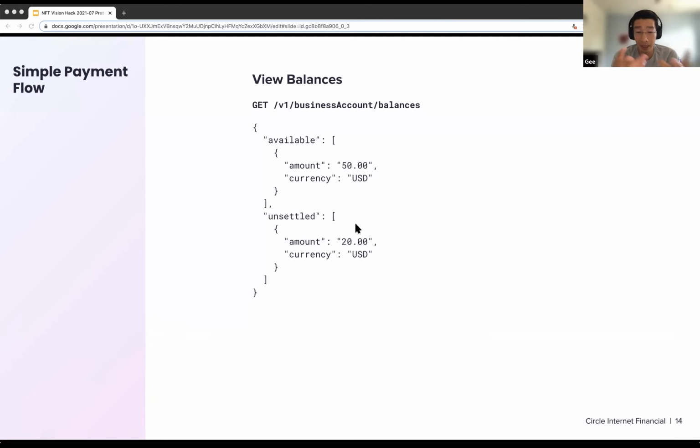So unsettled in this case, if you think back to the last slide, we had a credit card payment. It starts off as confirmed, which means it's successful. It'll settle 2-3 days later. At the point where it settles, you've been given the funds. You'll see, for example, this $20 move up to 50, and you'll have $70 available. Once it's available, you can use it to fund an on-chain transfer. You can use it to fund a wire payout.